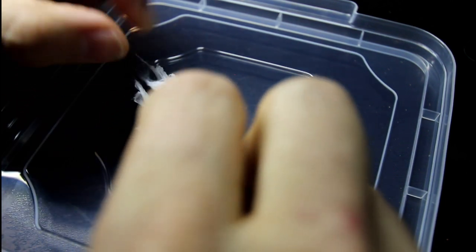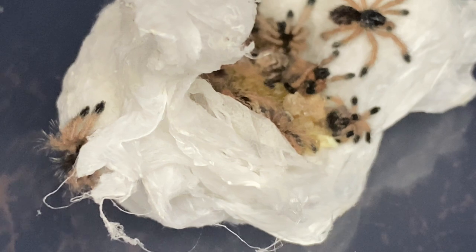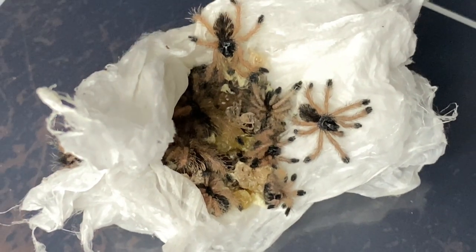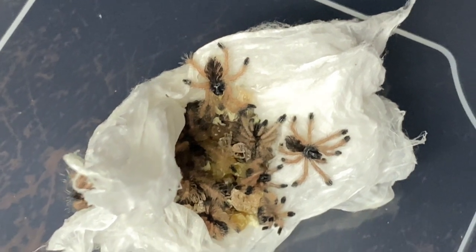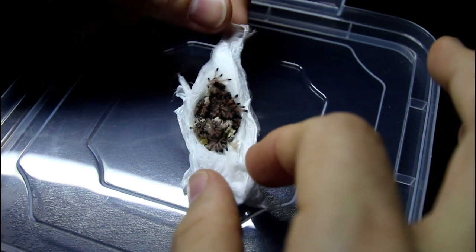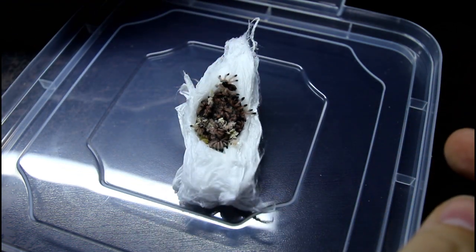And there's a lot of undeveloped eggs, but I think, to be fair, I've done the right thing, because some of these eggs are starting to go and it's going to cause some of these spiders not to live. But we have baby spiders, as you can see.